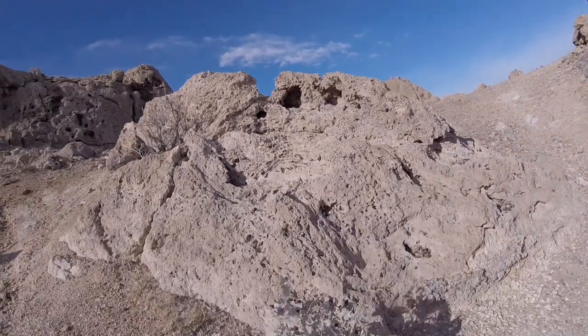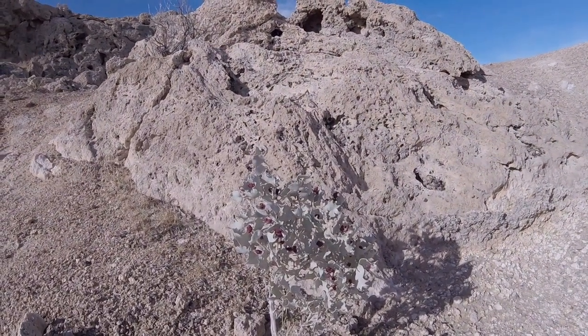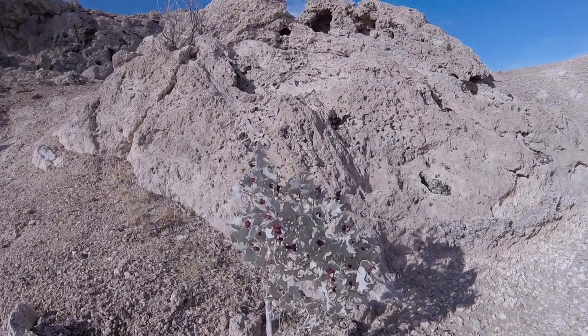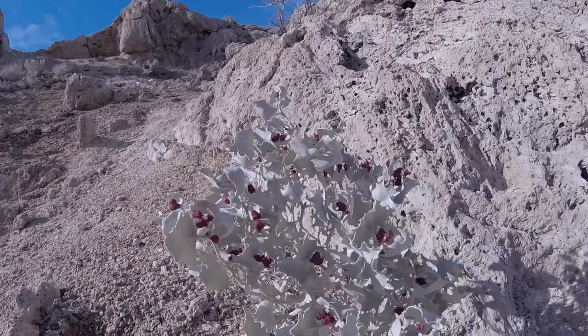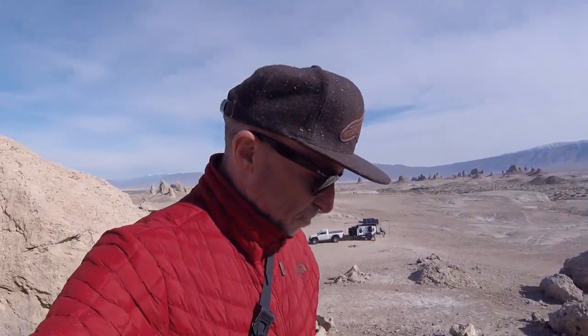There's an awesome little plant right here. Look at this. Got some berries on it. I don't know if they're edible or not. I'm not going to try them.